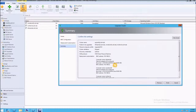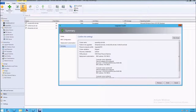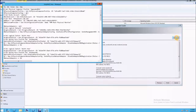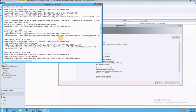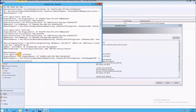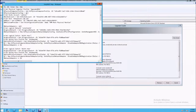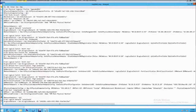And we'll see the summary of the job we're about to kick off. We're redeploying 3 computers. We have the host profile. We're skipping cluster validation. As with anything in VMM, I'll show you the script for this, because you can run this all through PowerShell as well. So you can do plenty of customization on your own. But as you can see, this is a pretty massive job and a pretty massive script, identifying all your networks, collecting them from the host, building configurations. So I'm not going to spend too much time. I'll show it to you, but we aren't going to walk through this.